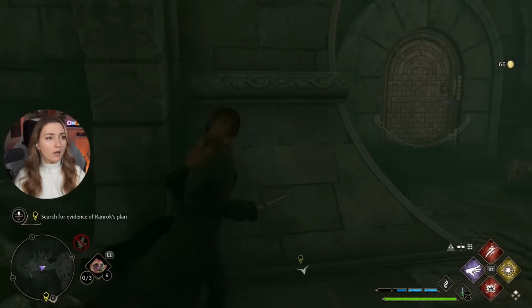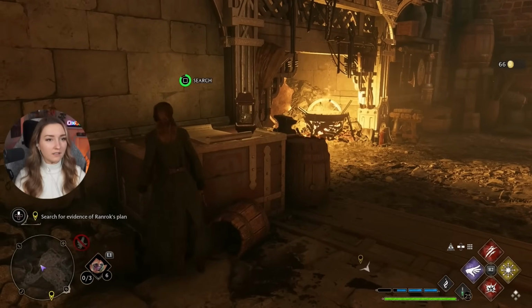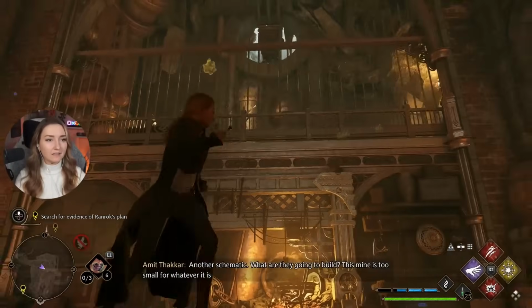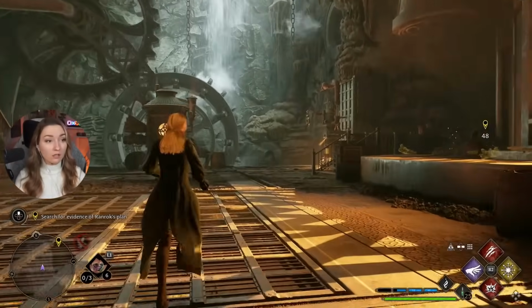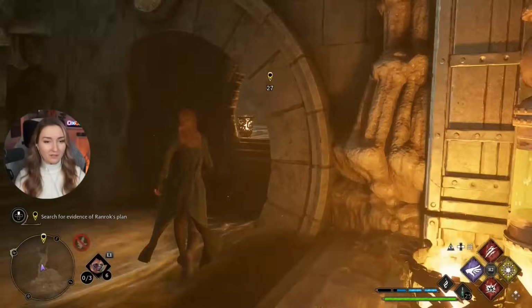Wait, wait, wait, wait! How am I able to get in there? Okay, so here's another schematic. Another schematic? Revelio. Are they going to build? This mine is too small for whatever it is. This mine is too small? Maybe we gotta go deeper into the mine, and then we're gonna find it.